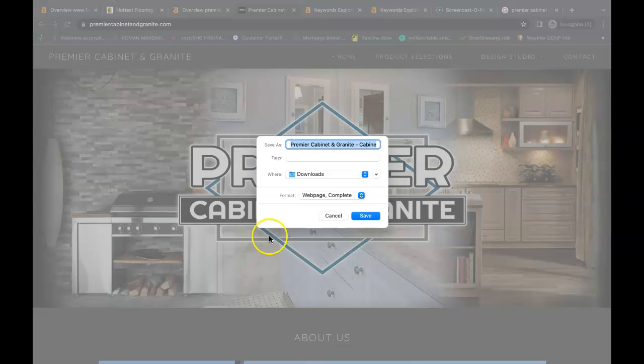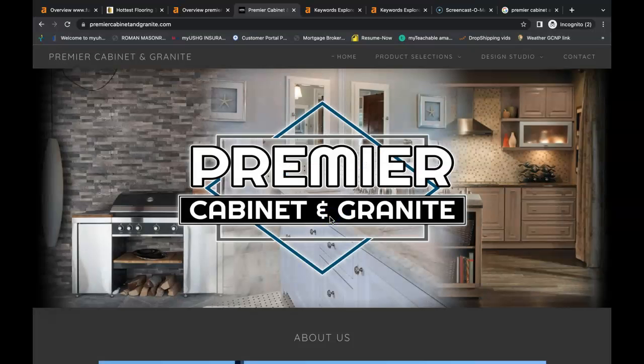One other tip you can do is making sure your pictures are saved correctly and perfect. You have it saved as your brand name, which is beautiful. That's exactly what you do. Branding's very important. I'd also recommend throwing a buyer intent keyword behind your branding. Like custom cabinets Reno, granite slabs Reno, or whatever buyer intent keyword that you're trying to be found for.